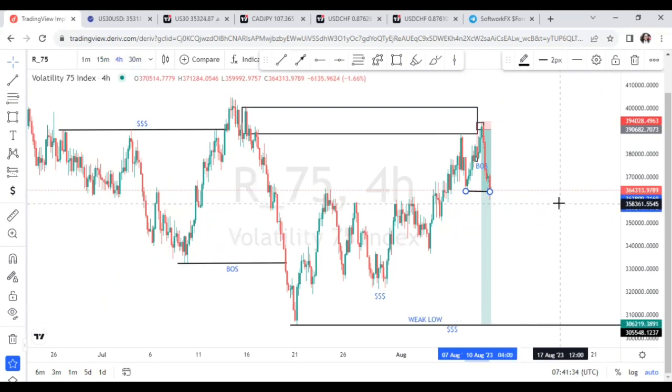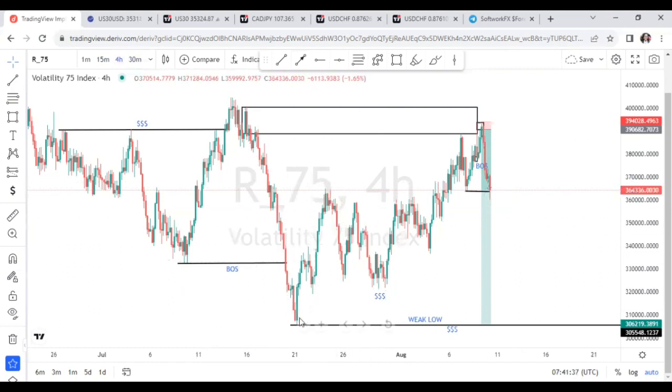And why is it my final target on VIX 75? Look at price created this low. This low refused to create higher high, which makes this low a weak low, which makes it an institutional liquidity. That's why you see sign of liquidity. That's why I put money there. We always trade towards the money. We trade towards liquidity because liquidity drives this market. So it is an institutional low, a weak low in the market, and is the point of target because this low refused to create higher high, which makes it an institutional low and is the final destination.